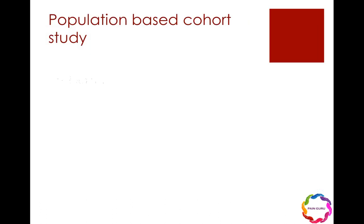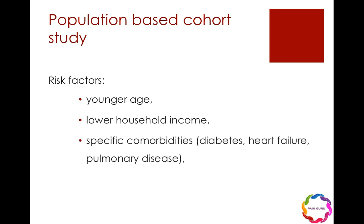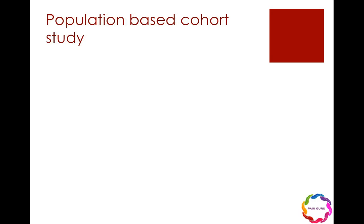A large population study showed the following risk factors are responsible: younger age, low household income, specific comorbidities like heart failure, diabetes, and lung diseases, as well as use of specific drugs preoperatively, which are strongly associated with development of chronic post-surgical pain. The drugs involved are pentothioxide and ACE inhibitors.